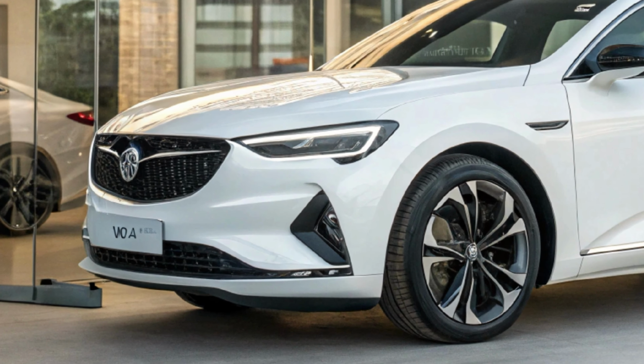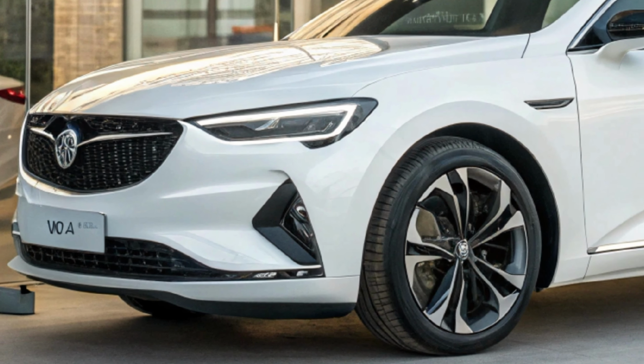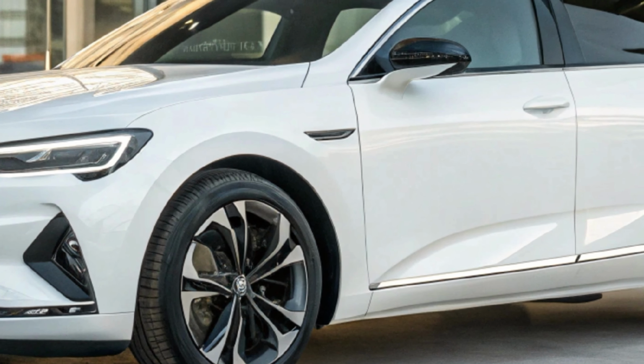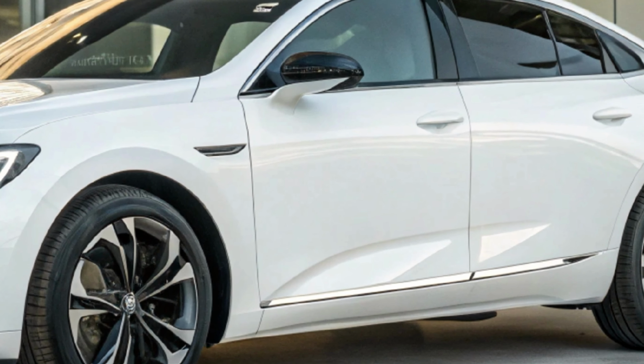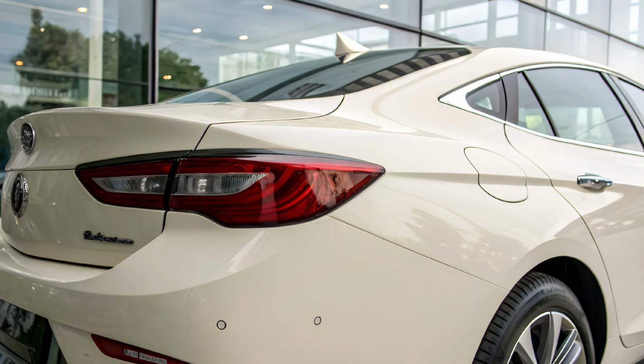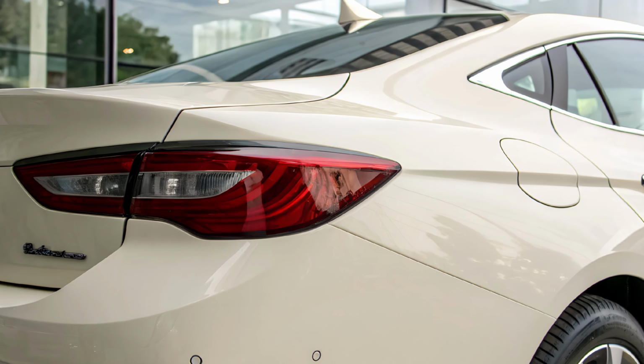If you think luxury can't be affordable, the 2025 Buick Vista is here to change your mind. This sleek crossover SUV punches above its price tag, offering a premium feel with a sub-$25,000 starting price. That alone makes it a smart choice for budget-conscious families who don't want to sacrifice comfort or style.